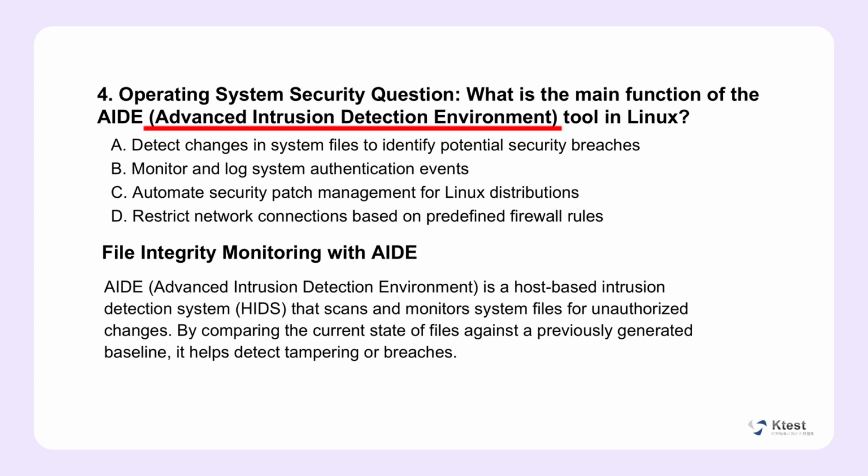How can you tell if someone has tampered with your critical system files? This sounds pretty serious. We're talking about the integrity of your entire system. Exactly. So think of your important system files as the foundation of your digital house. If someone tampers with them, the whole structure's at risk. Yes. That's why file integrity monitoring is so crucial.